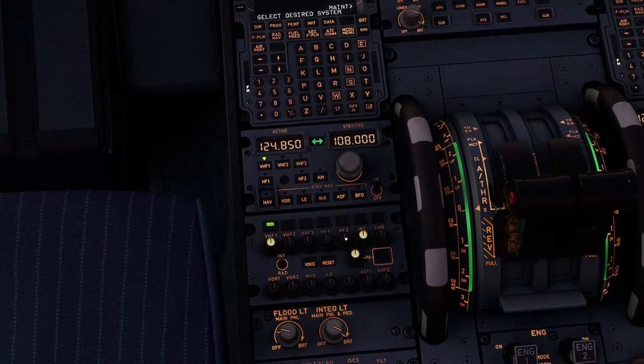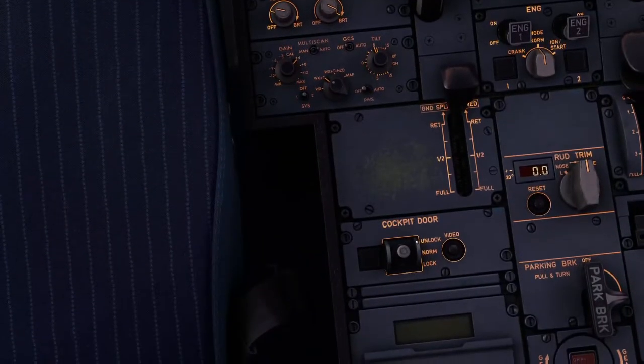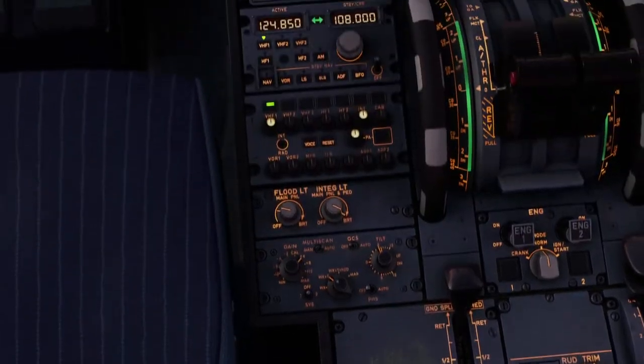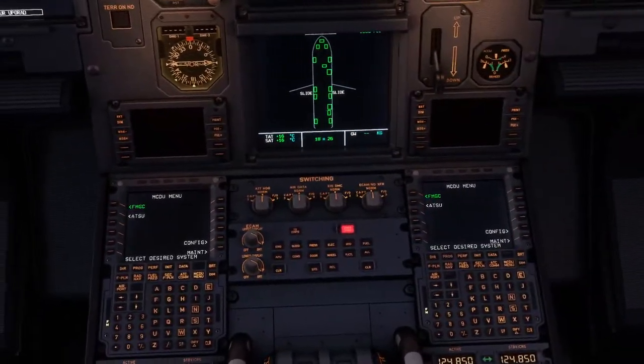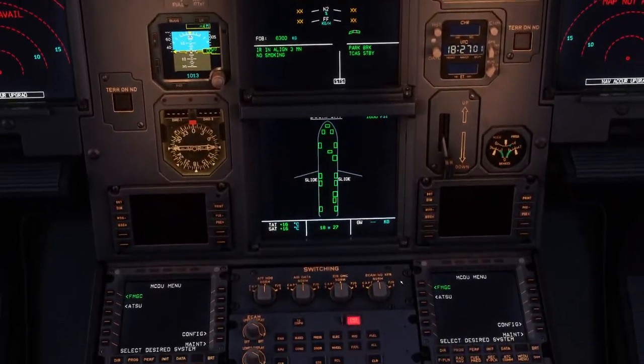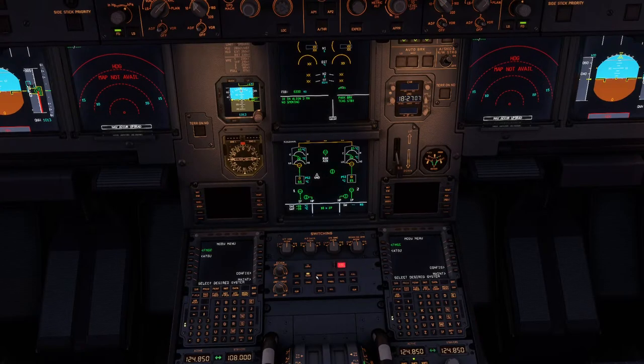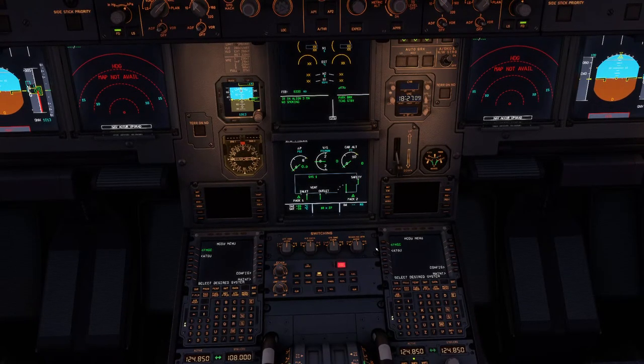And next, we're going to go to the cockpit door. Make sure it's set on normal, which it is. And then we're going to go to the switching here. Now, this is very, let me bring this a little back here, all right? So if you look at the switching here, this is where you can access all the, of course, you need to make sure that these are all in the norm position.